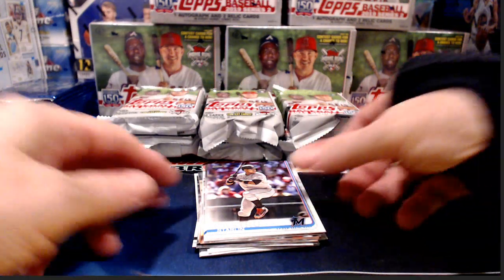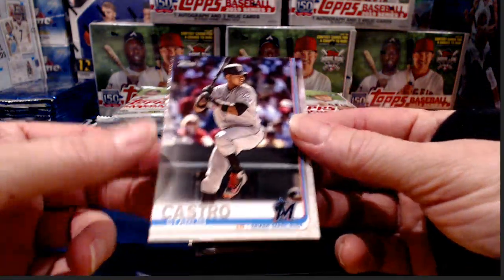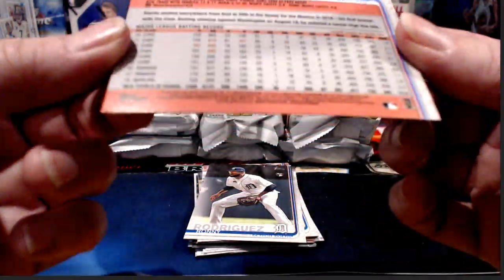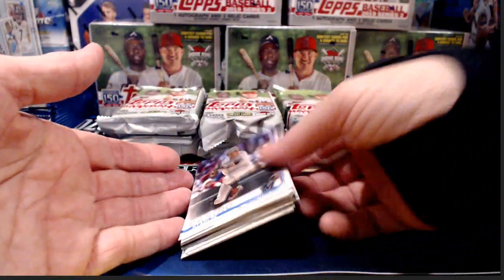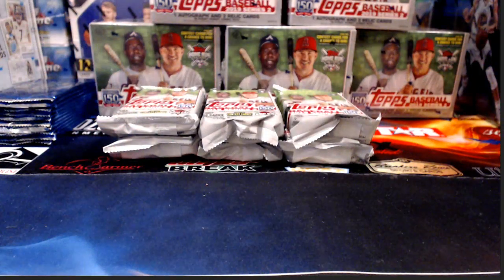And that was Taylor Ward for the Angels. Starlin Castro, I believe, is a short print, but nope, apparently he's not. You can tell by that little code back there. So we are, in fact, actually back at the base.